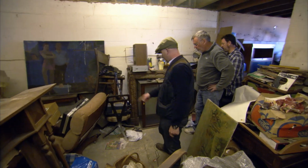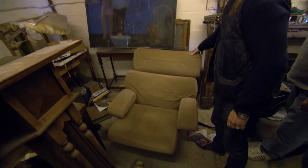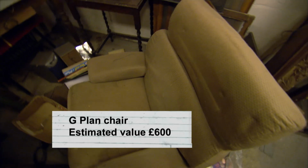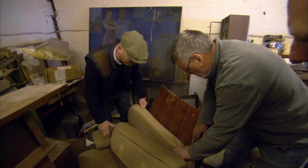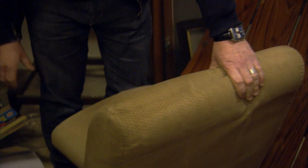Is that G-Plan? G-Plan, yeah. I think it's the Homemaker or something like that chair. G-Plan was a pioneering range of British furniture manufactured in the 1950s by the Gomme family in the neighbouring town of High Wycombe. After extensive restoration, this chair could sell for £600. But it's rough. Such a shame. It is rough. I'm looking about 300 quid for it. It's got to have dry cleaning.